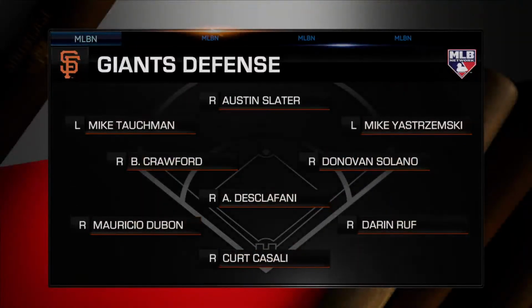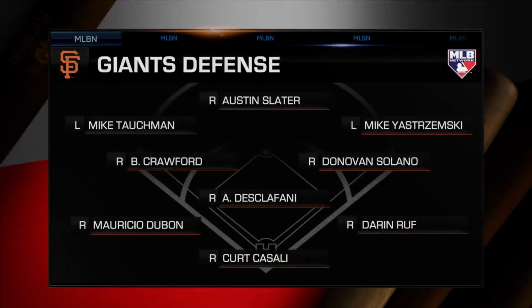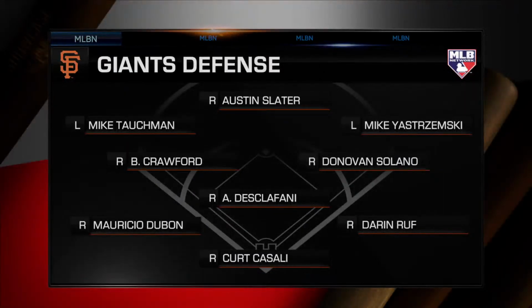Time for a look at the San Francisco Giants on defense. Guys, we have to focus on one of the best defenders in all the sport at any position. That's Brandon Crawford. This guy's got some of the softest hands in the game and a rocket arm.